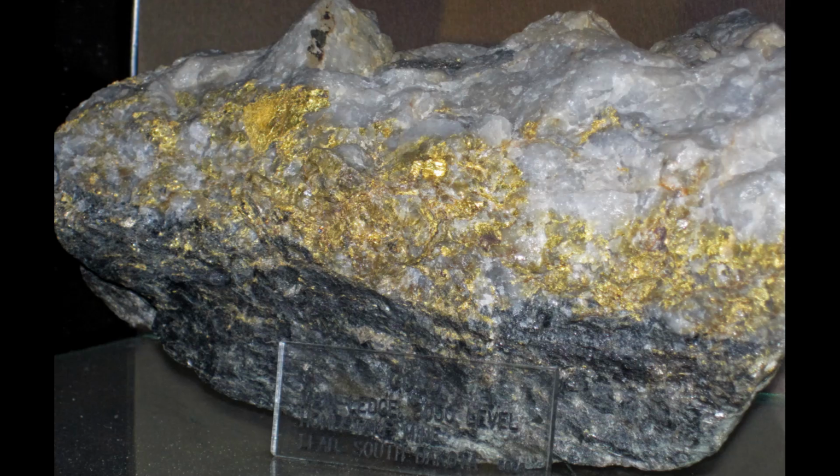Although not all orogenic quartz vein ore has gobs of gold in it, there certainly is a good amount that does. This specimen of super rich gold quartz is from the Homestake mine in South Dakota in the Black Hills. And this area, the Black Hills area, is also an orogenic or mesothermal type of gold deposit area.